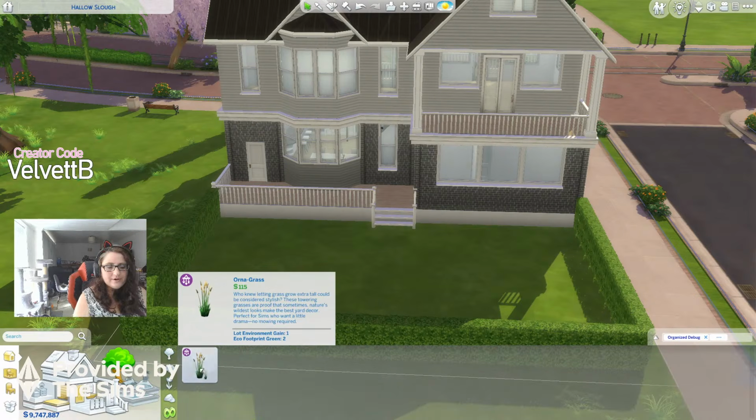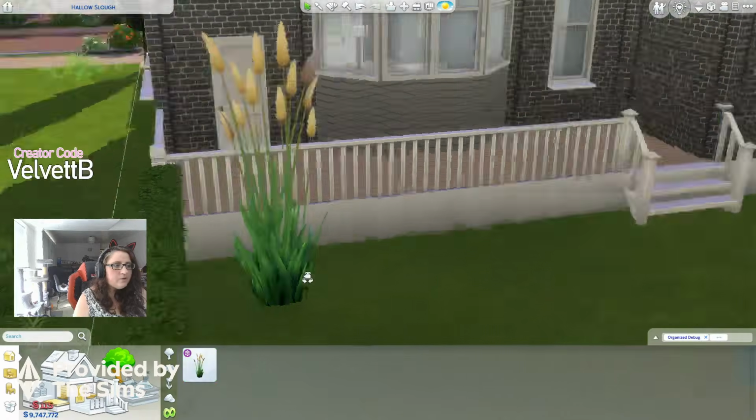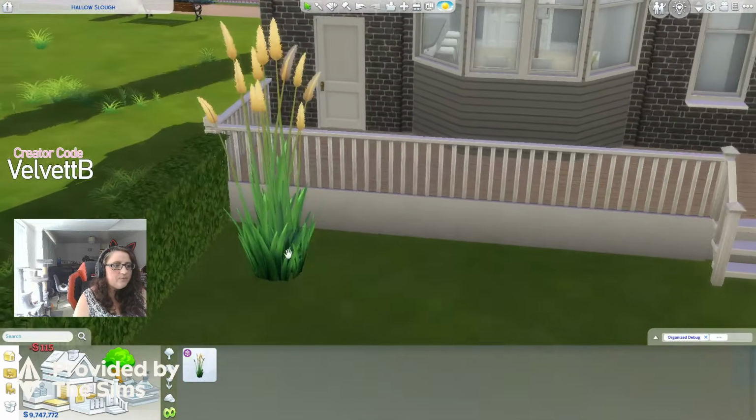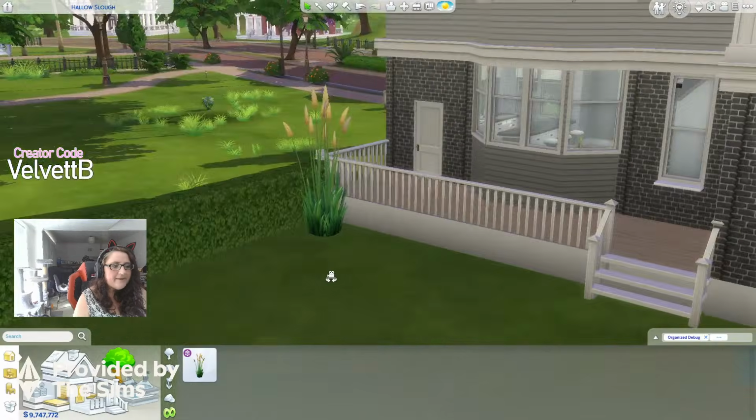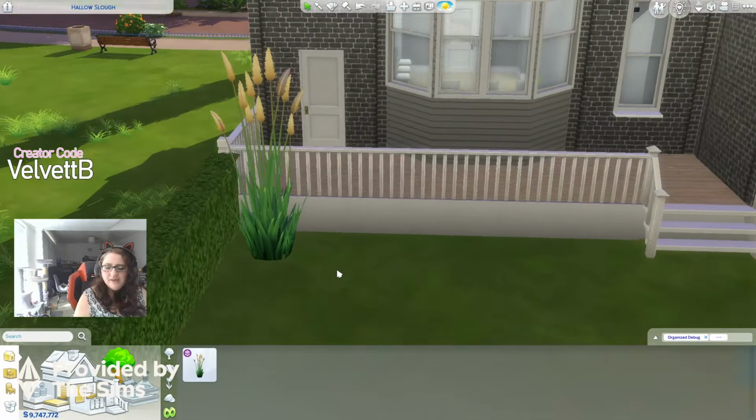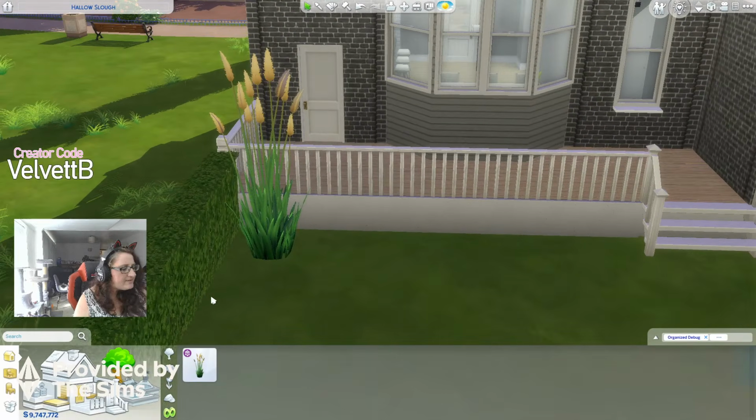So we've got the ornagrass, which is very cool. I like this. I think that's a beautiful grass actually. It's nice and big, and bold and beautiful. Only one color, but I think that's pretty cool. I think we need more sort of grasses and stuff like that. So I'm there for that. I will absolutely use that 100%.